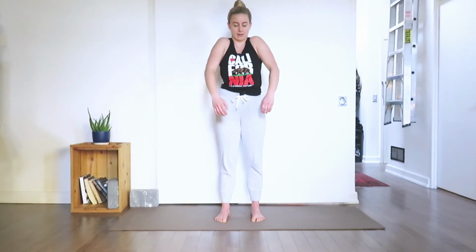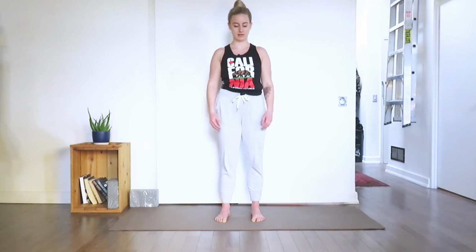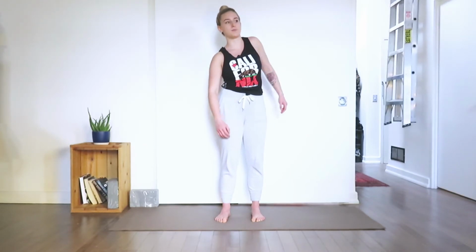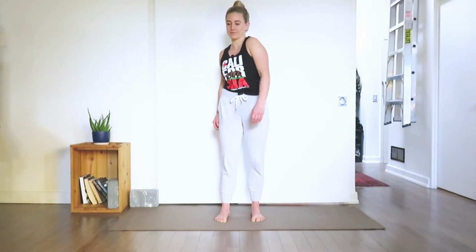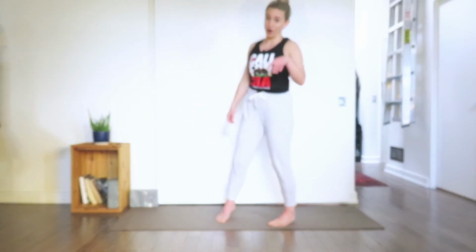Good. Do some shoulder rolls back and then forward. Go the opposite way if you haven't already. Let one shoulder go forward as the other goes back and vice versa, as if you're swimming with the shoulders. Good. Pausing at center.